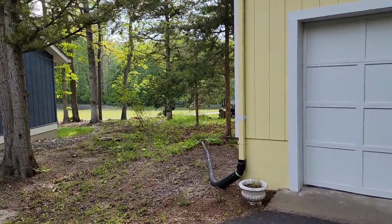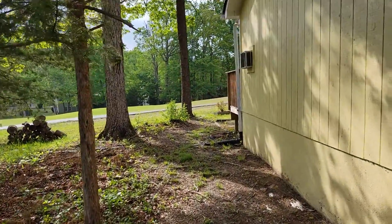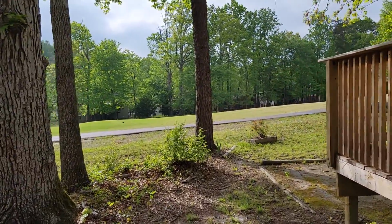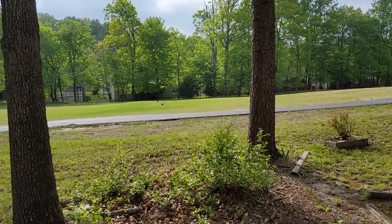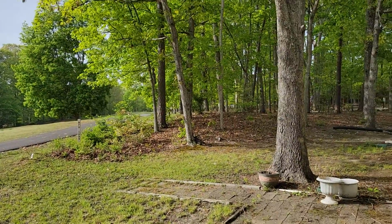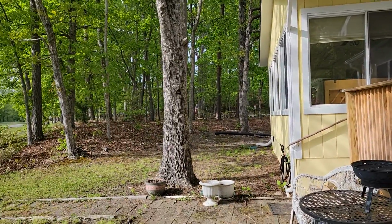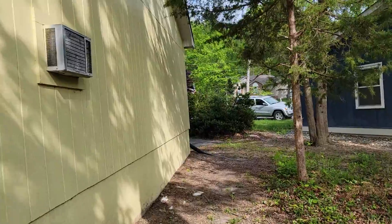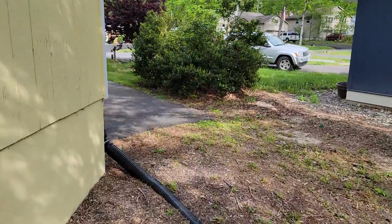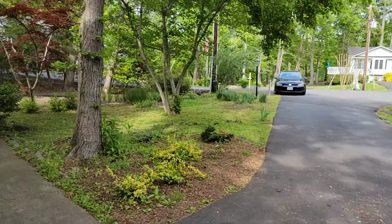Let's just kind of take a look around this side. I mean, the house is fairly close to the fairway here. Oh, that's a... looks like that's a tee box right there. So, got a little deck, a little sunroom out here. Not much lawn. Decent driveway.